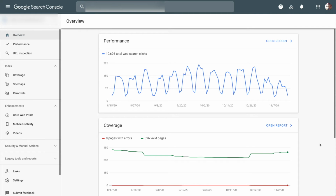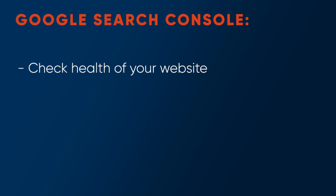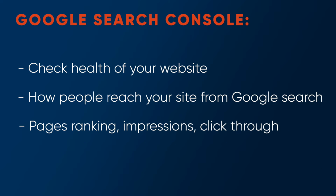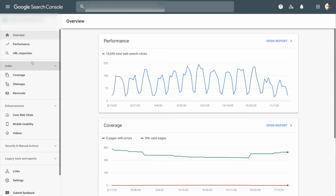Now, Google Search Console, just a really quick overview. It's a place to check the health of your website and gives you a lot of information on how people are finding your site from search, pages that are ranking, impressions, click-throughs, and more. As you can see here, there's a lot of information that Search Console provides about your website. I know today we're just gonna focus on rankings, but definitely take the time to actually learn about Search Console because it can provide you a lot of useful information on not just how to rank, but how to improve your entire website.